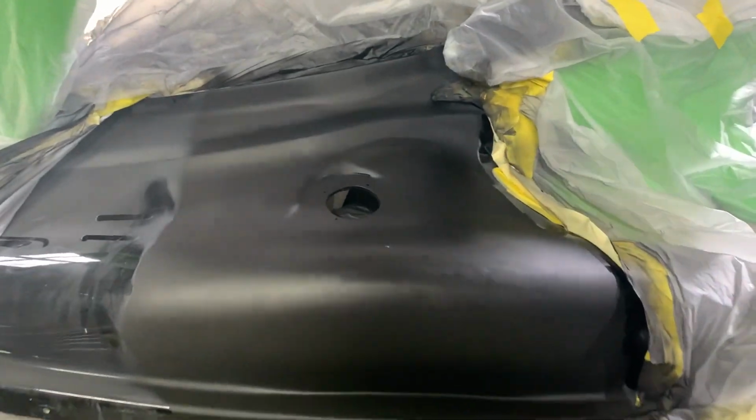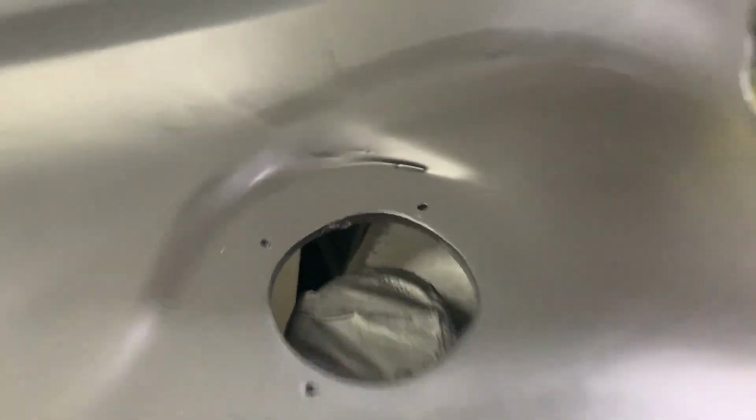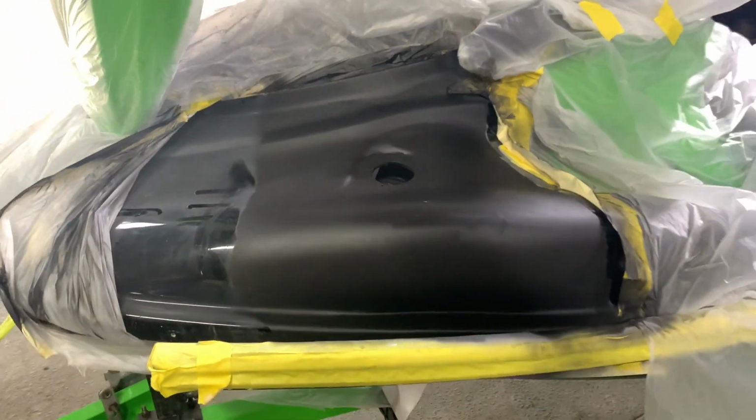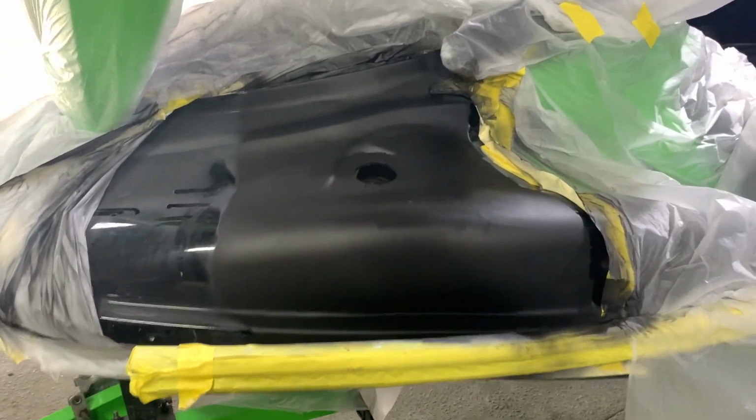All right, guys, so check this out. The primer laid down really nice and smooth. Everything is looking awesome. There is one little imperfection right over here. We'll just use some finish putty once we're ready for it. For now, let's go ahead and jump on the wet sanding and get this sucker painted today.